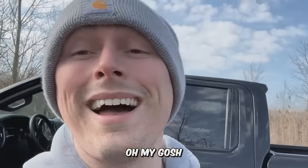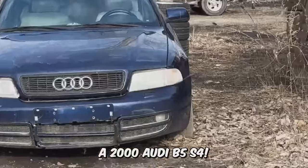Oh my God. Do you see what that is? I do see what that is. In a scrapyard. We were called by the scrapyard this morning and told that they were about to scrap this. A 2000 Audi V5 S4.